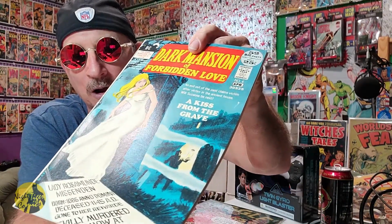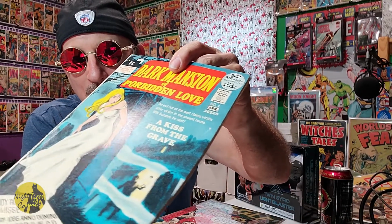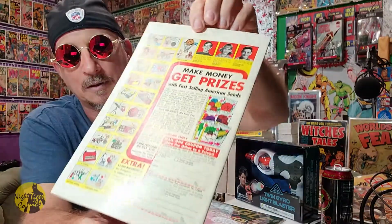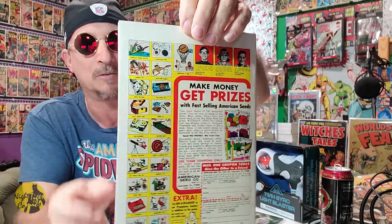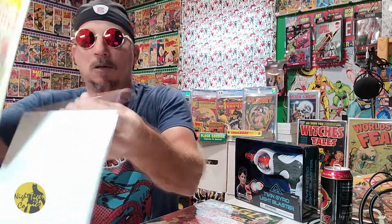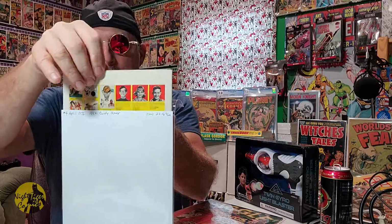So this book is probably, I would say, maybe a 9.2 to 9.4. And for $23, you can see it's a thicker book. And it's from 1972. So I was happy to get that for 20 bucks. I usually don't find too many high grade books that cheap in the Bronze Age on eBay. They're there, you've got to really search for them.